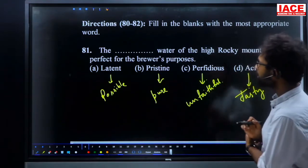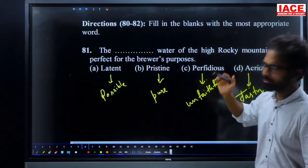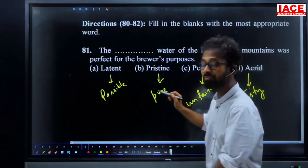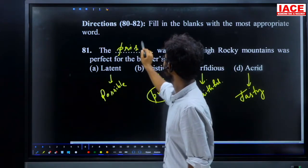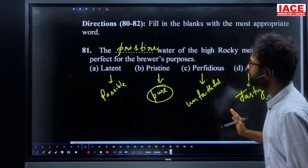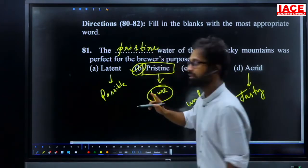Okay, so the dash water of the high Rocky Mountains. See, water is there, either it would be tasty or pure, both. So here, what we are talking about, high Rocky Mountain, the water which is coming from the high Rocky Mountain is actually pure. So the pristine water of the high Rocky Mountains was perfect for the brewer's purposes. So 81 B is the answer.